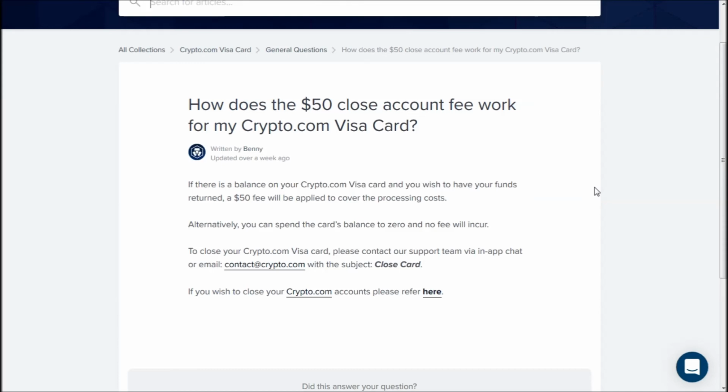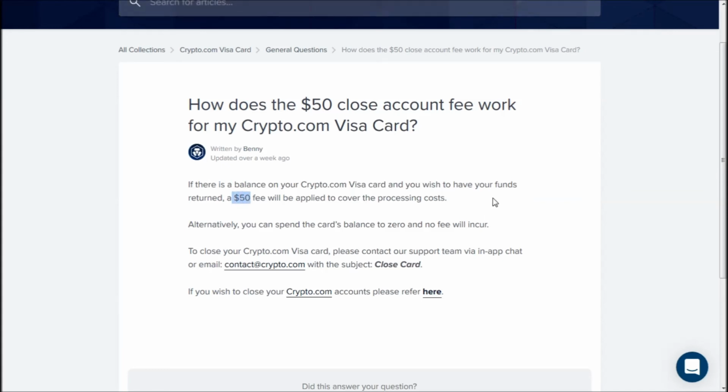Another thing is, guys, if you do send money to your card, you're not able to get it back unless you pay this $50 fee. So remember, unless you plan on using this card often, don't put money into your card. Don't top up your card unless you know that you're going to be using it, or else you're going to have to pay that $50 fee.